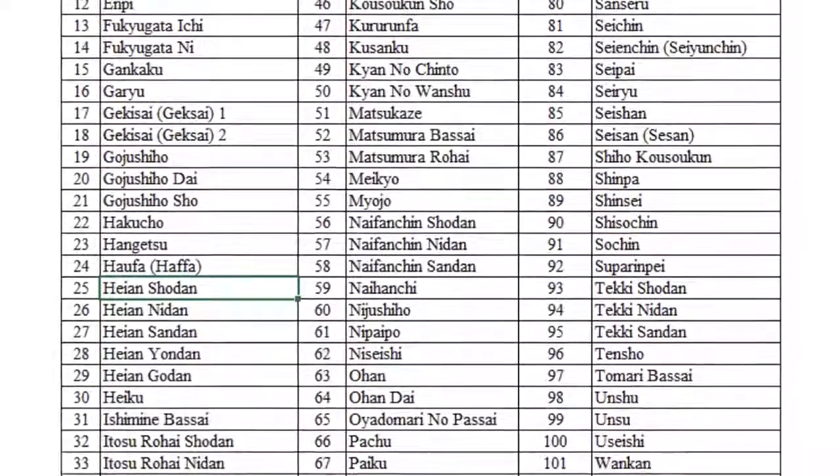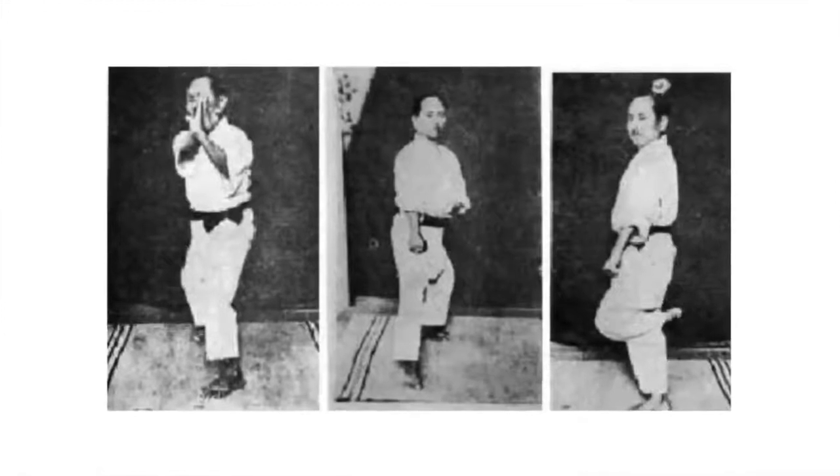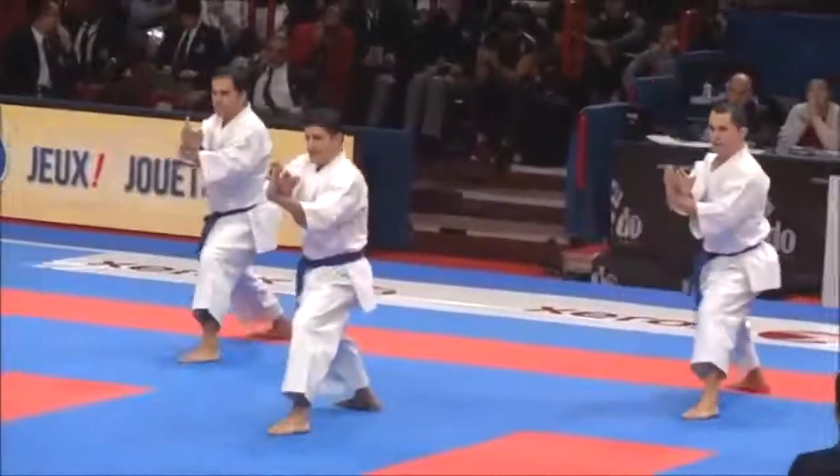Next kata, let's see, here we go. Gankaku. And the original name for this kata is actually Shinto, but in modern styles like Shotokan, it's referred to as Gankaku because Funakoshi Gichin, one of the pioneers of modern karate, changed the name of this kata and many other kata. And that's why it also looks a little bit different compared to its original form. And here's an example of what it might look like.